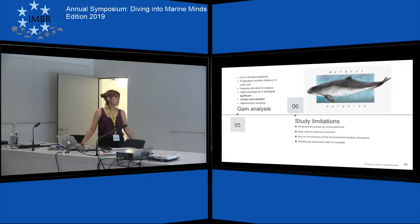The GAM analysis could include more variables relevant for the porpoises, like tide cycle or diel phase, and maybe it has some bias because it's been done always on opportunistic platforms. So I just want to comment on some study limitations because we use whale watching boats. Data was collected by volunteers, so there was some bias that way, and the environmental variables were averaged. So this might not be so relevant.